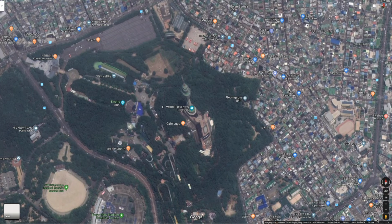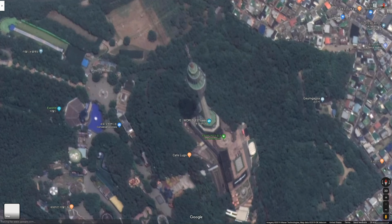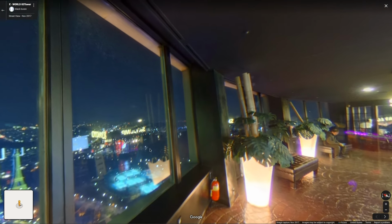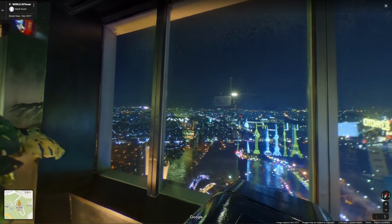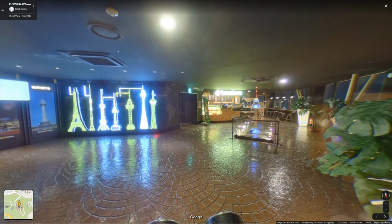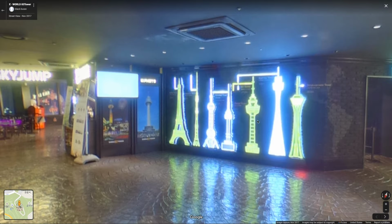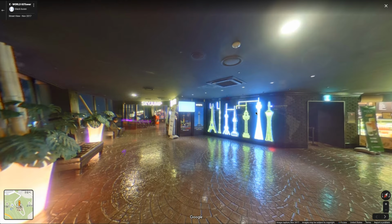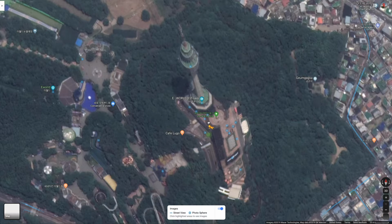Giant... The World 83 Tower. Uh-oh, this looks exciting. Let's see if we can get up there. Whoa, okay. Oh yeah. I think we're up in it, maybe? Not a great quality of photo, but I think we're kind of up inside this tower. Here they are comparing it to other similar buildings. That's pretty cool. I'm not sure which one they're saying we are in here. This one? This one? Maybe this one. Can't quite tell. Sky jump. Okay, they got some activities you can do up here. That's pretty neat.